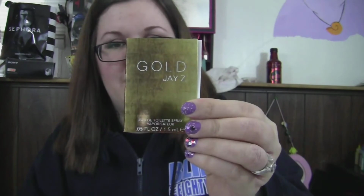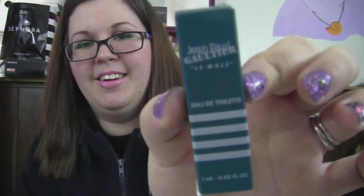Alright, so then I made 2 separate Sephora orders because I ordered one thing and then, yeah, I'll just get into it. I got a bunch of little samples here. Let's go through those. I grabbed another Jay-Z Gold for Steven because I love the way that smells. And then I got him Jean Paul Gaultier Le Male.